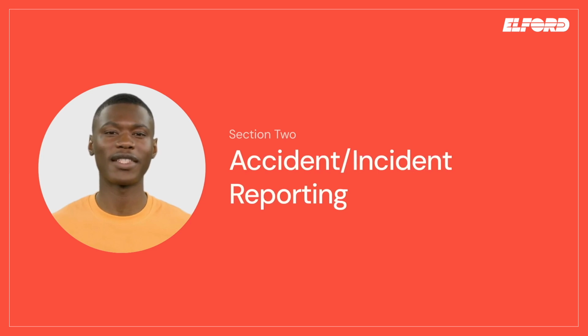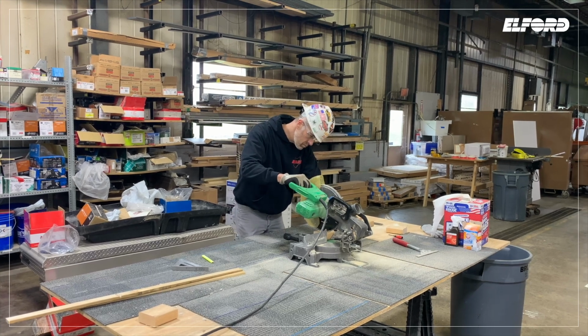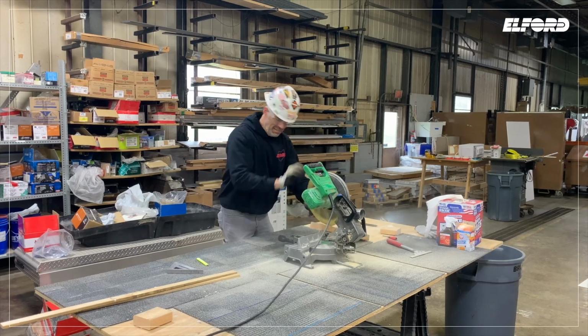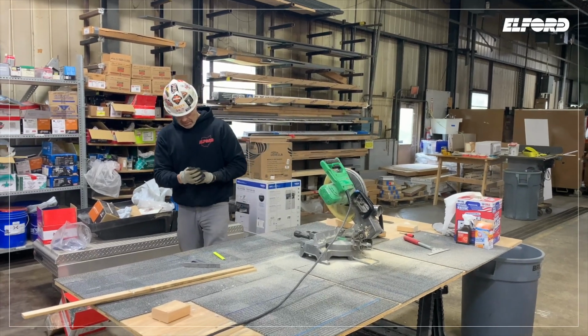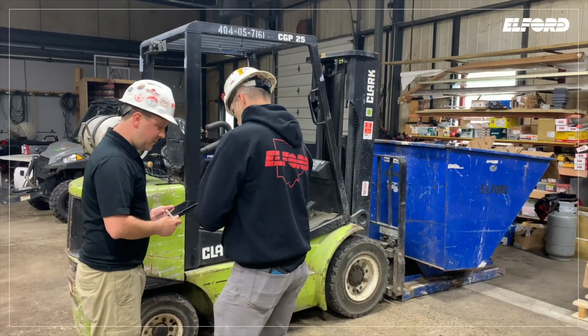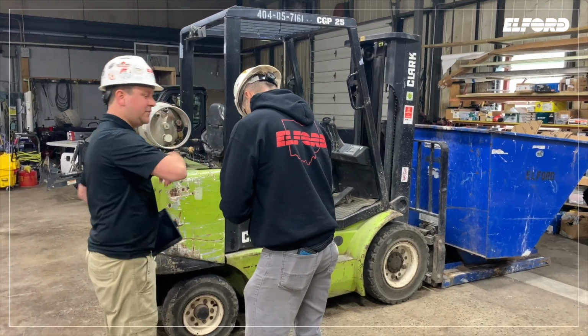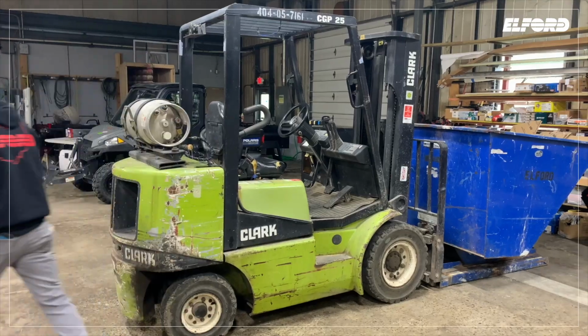Section 2. Accident and Incident Reporting. Any employee injured on this job site must report the injury to their direct supervisor. Their supervisor will notify the Elford site superintendent verbally and will then submit an incident investigation report to Elford. Once a thorough investigation is completed, any incident considered a near hit shall be reported to Elford Project Supervision for investigation. All incident investigations must be completed by a competent person.